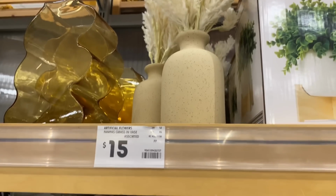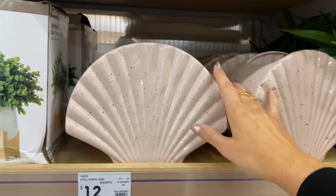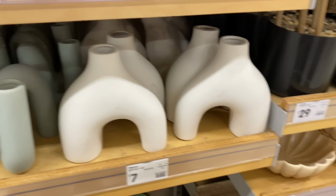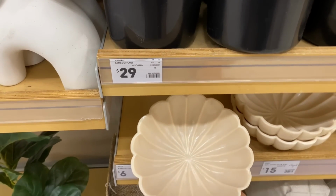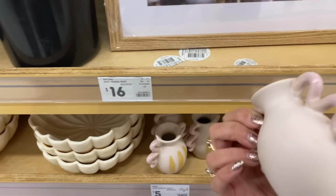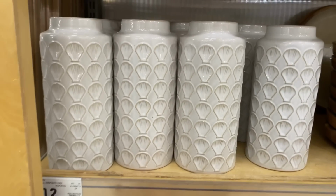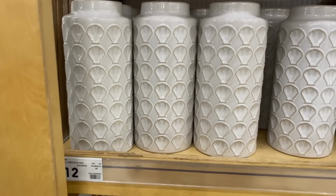Let's see if there's any new stuff in the home area. Apparently there is. There was an email, so that's why I'm here. We're going to have a look. This little pampas grass one here for 15. And a little vase for 12, little shell vase, that's pretty. These ones have been around for a while. It's cute. Oh, I saw these and they're tiny. I actually thought, when you see it online, it looks really big, but it's very, very small. Cute though. Isn't it tiny? Where would you put that?